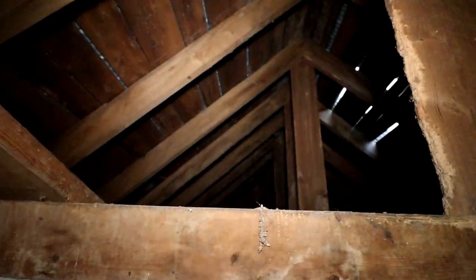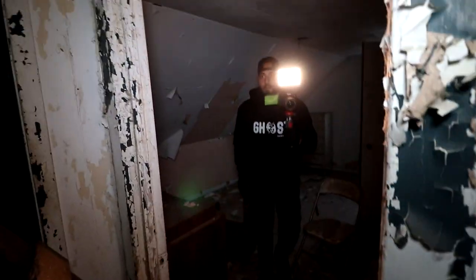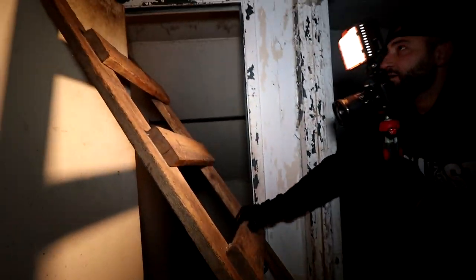Hello? Who's up there? I don't think I can reach. You want to go up? No, I'm good. You don't want to disturb the raccoon? Do you want to disturb the raccoon? It's happened to us before too, so that's why. Yeah, I'm gonna go up and see what's up in there.